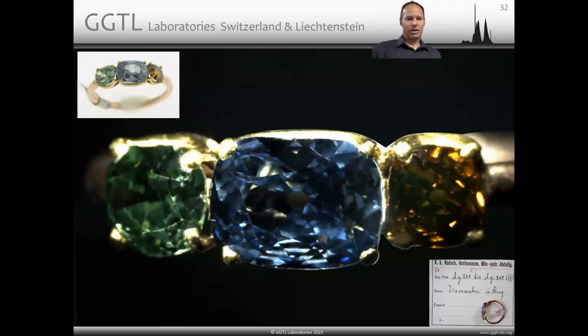Now I'm going to run through a couple of slides with beautiful pictures of those amazing pieces. This is prior to 1805. An amazing piece with a beautiful green on the left, an amazing blue in the middle, and on the right side one of those orange-brown, strong green fluorescing stones. You can't see it here, but with a strong incandescent light, the stone glows green.